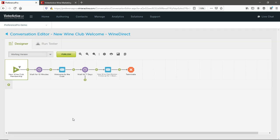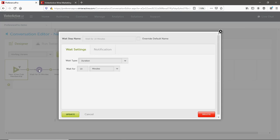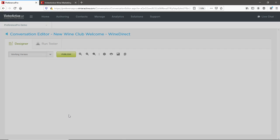After confirming your conversation triggers, next review the timing of your messages. In our pre-built campaign, your first email is sent 10 minutes after the conversation was triggered. If you want to send your first message right away, you can delete this step or edit the lag time built into your conversation. If you make any changes, just remember to save your work.